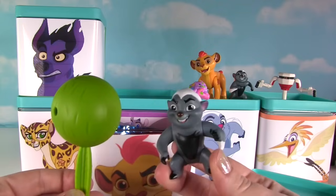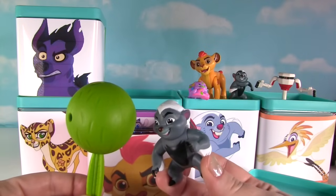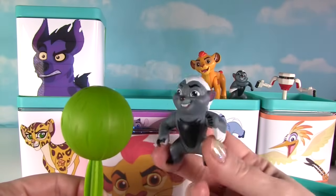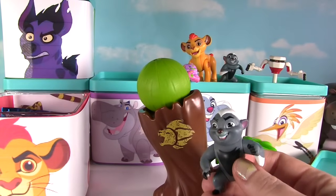It's a coconut. My coconut launcher! I've been looking everywhere for it. Oh, so happy to see you. Let me give you a hug. Let's launch this coconut. 1, 2, 3, launch!